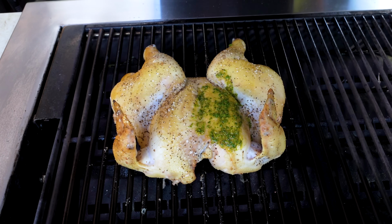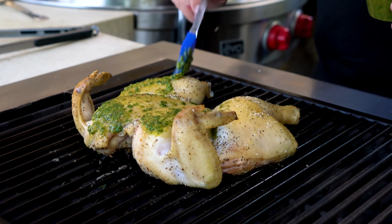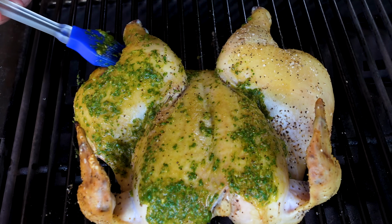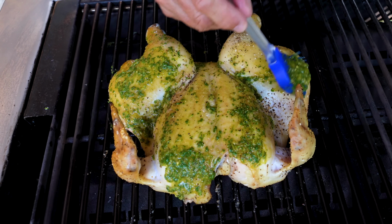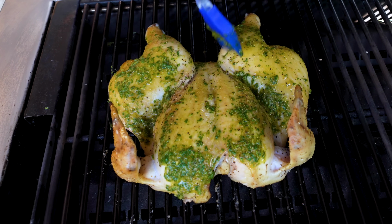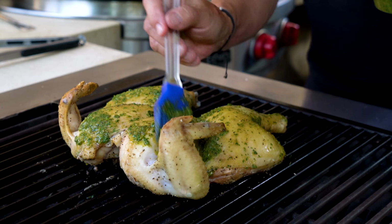Oh, jeez. So it's nice to get a little color and a little crisp to the chicken before you start to do this. And when you put them on, then make the sauce, honestly, it's like the perfect amount of time. And you're not basting on raw chicken. You've got some color, some texture under the arms.